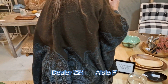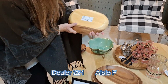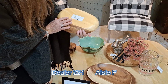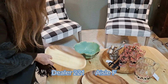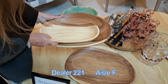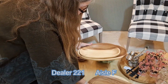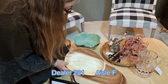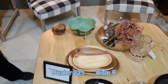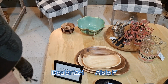Look at these pretty wood bowls. Okay, so $12.50, and it's a wood-shaped server. I would say yes, it is. $12.50 for that one. Those are beautiful. $16 for that one. And $24 for that one. So for not a whole lot of money, you can have a pretty nice set. I mean, those have a beautiful woodsy feel to them. So there they are right here in 221.